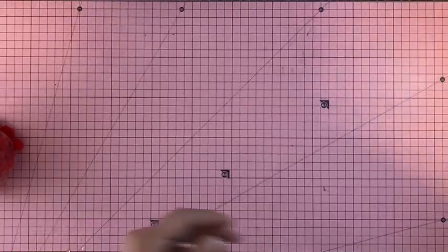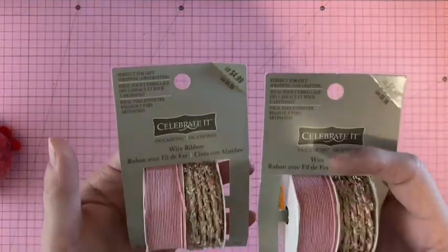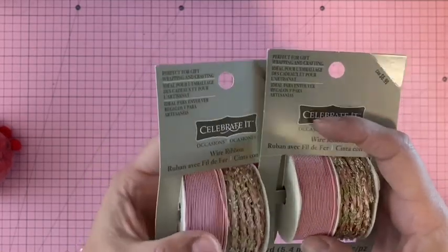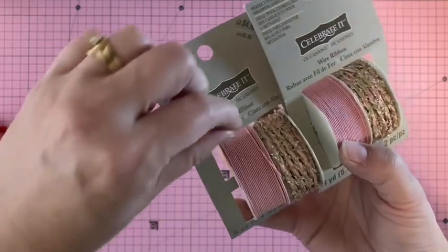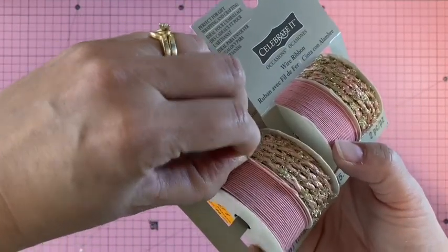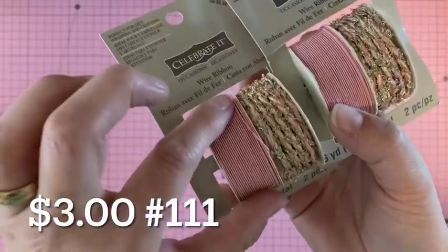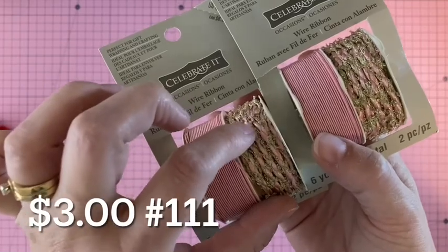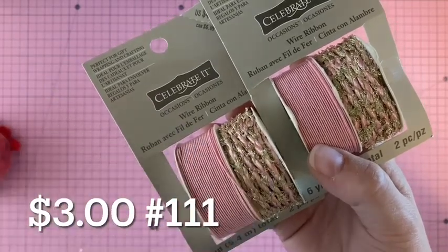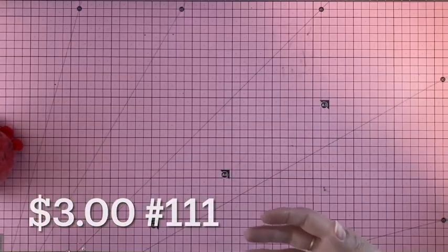Next up, I have two of these. These are by Celebrate It, and they are wired ribbon is what they're calling them, but the pink, you can see there, it is wire though, but it is wound with fabric. And then this one is pink and gold. I've got two of them, so they will be each for the claim number.